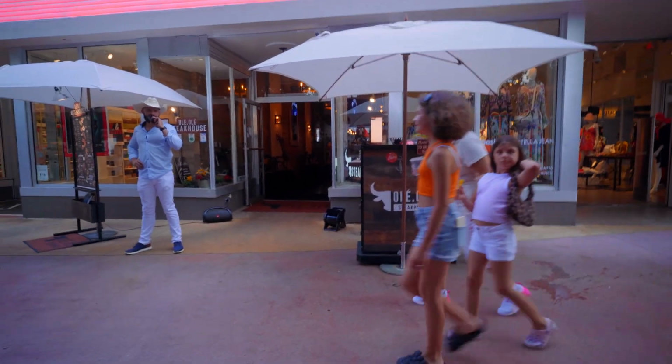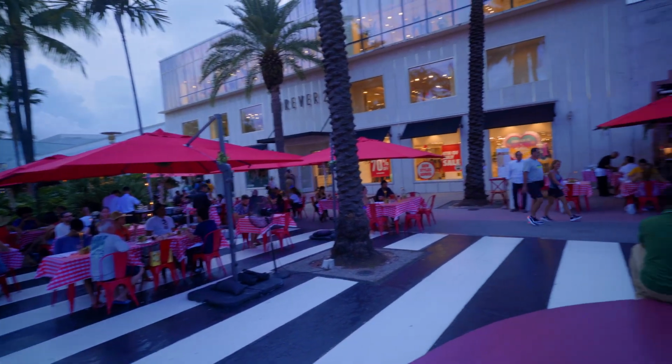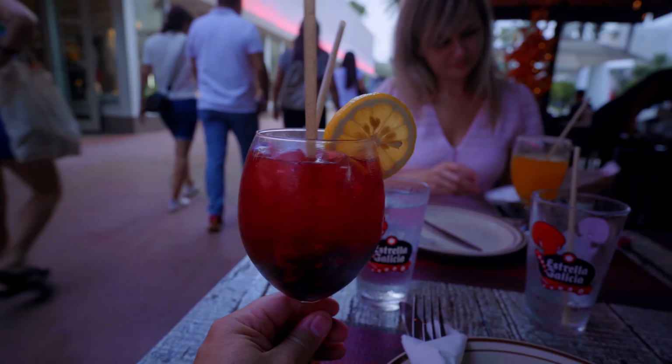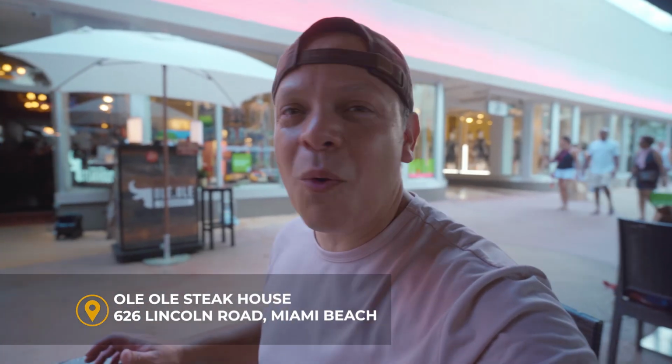For my foodie lovers, you are in for a treat, because Lincoln Road is a culinary playground. Delicious. You may see little activity during the morning, but most of the businesses begin to see the flow of new visitors during lunchtime and heavily around 6 p.m.